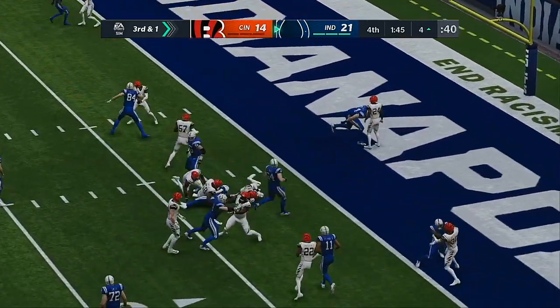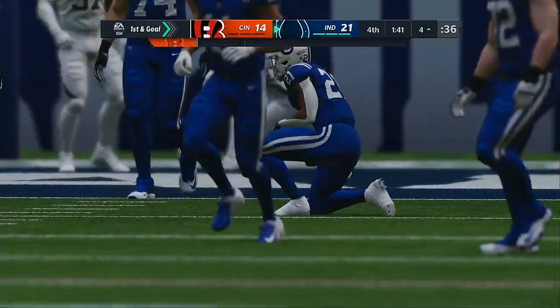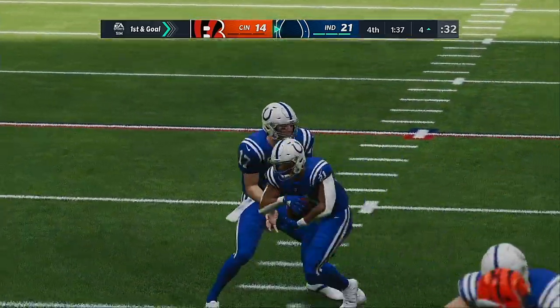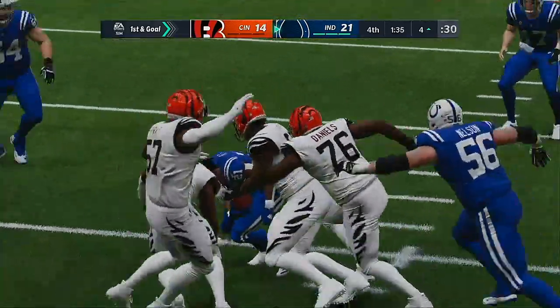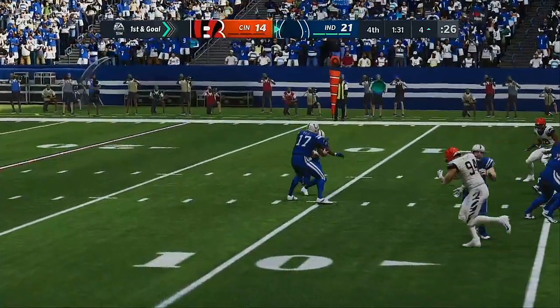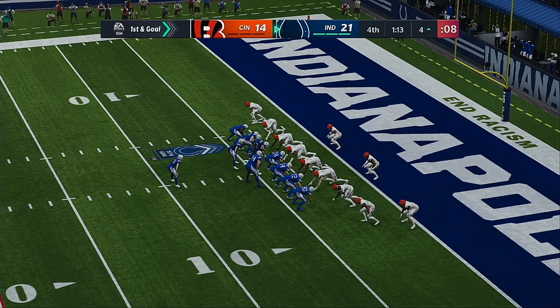Shotgun now. Here's an inside give. And he's able to pick up the first before he's brought down inside the 5 at the 4. First, just a gain of a yard, but it's going to set him up with a first and goal. It's first and goal and a late touchdown at this stage could officially salt this one away.